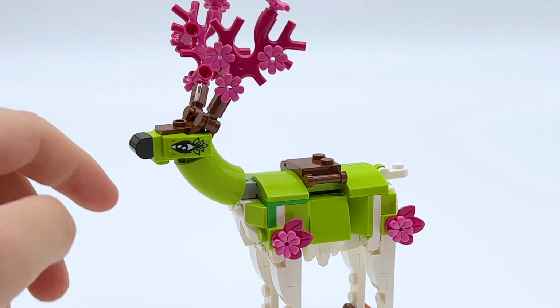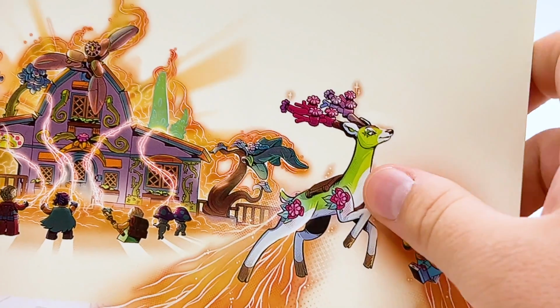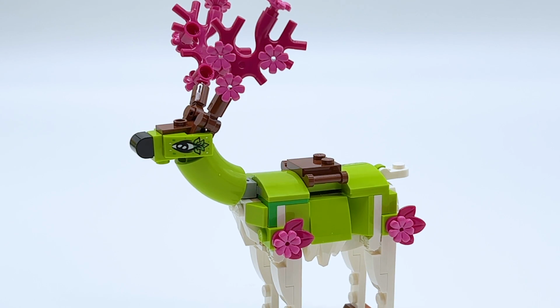Funnily enough, I think having the pipe inverted actually feels a little bit more natural. It still doesn't look like the skinny deer in the instructions, but this makes the build maybe look a little bit more like a moose instead of a deer, so that's an option you have if you want.